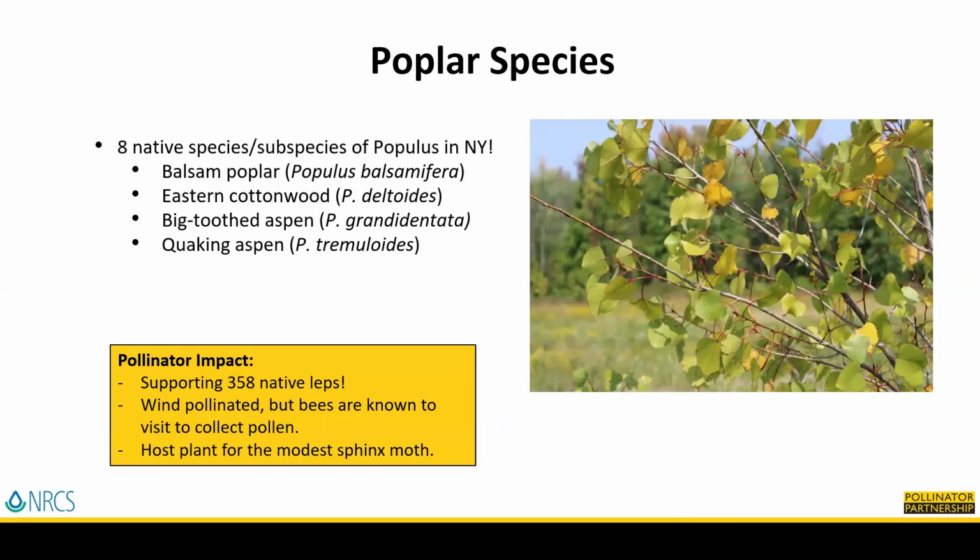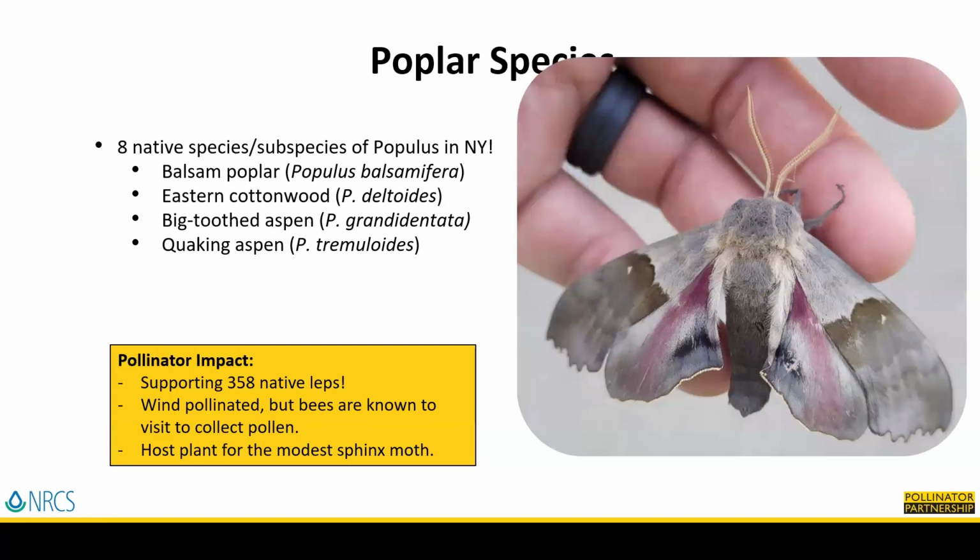All right, up next we have poplar species. We have 8 native species and subspecies here. Common examples are the balsam poplar, eastern cottonwood, big-tooth aspen, and quaking aspen. They are supporting 358 native Lepidoptera, and they're also another wind-pollinated species, but they still provide a little bit of pollen to our bees. It is the host plant to the modest sphinx moth. Very pretty. I love it.